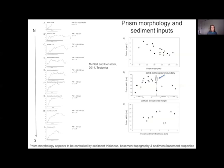So it's very wide, but it also forms a plateau rather than your traditional kind of taper of a prism. So there's something unusual there, and we conjectured that that was probably going to be related in some way to material properties, either internally or at the base of the prism.